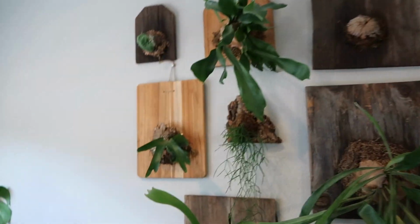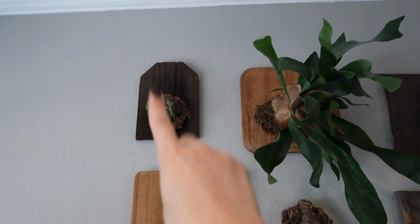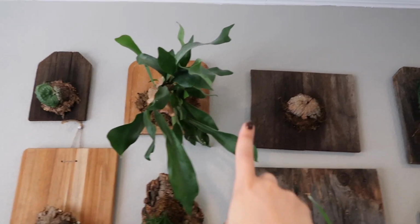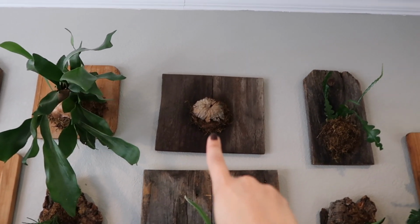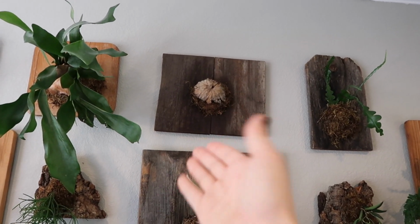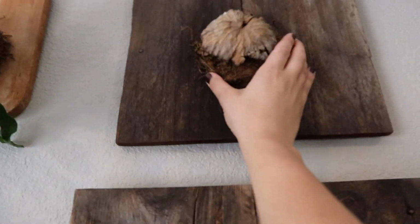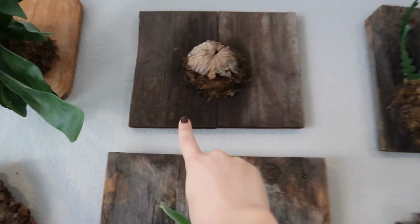Let's start from up over here and we'll just kind of zigzag or snake our way down. So this one, wait for the focus. This one is a Platycerium superbum. This is Platycerium bifurcatum, which is like your standard staghorn fern. There's another superbum. It's probably dead. But I'm not ready to let go of it yet. I keep watering it in the hopes that it will see new growth, but he's been pretty mad at me for quite a while, so I don't think that guy's bouncing back.